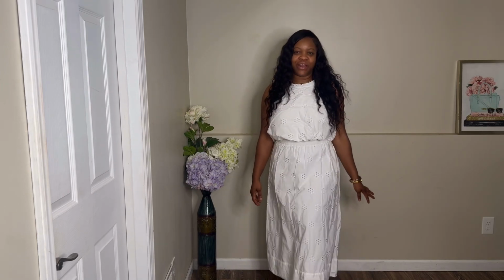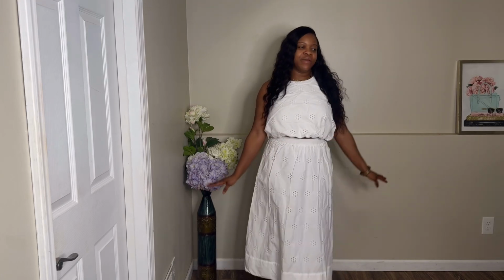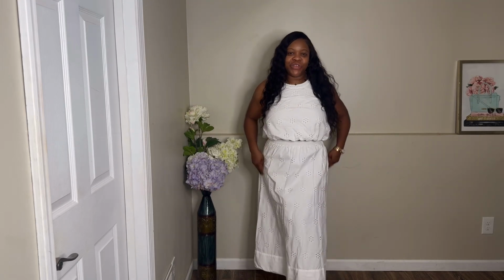So stop at your local Salvation Army and see if you can find this. This is cute with your heels and your purse. Tell me, what do you think? Do you like this one?